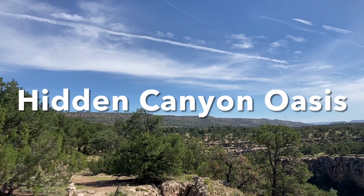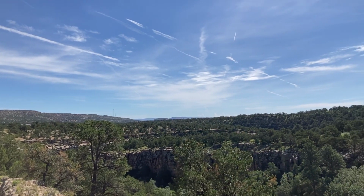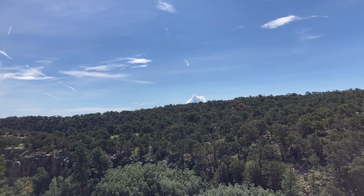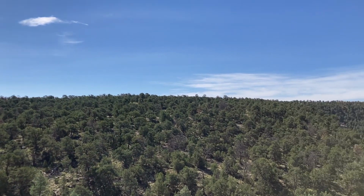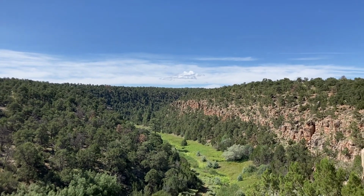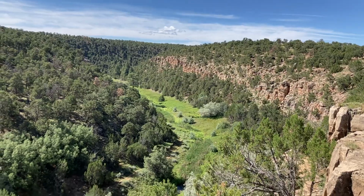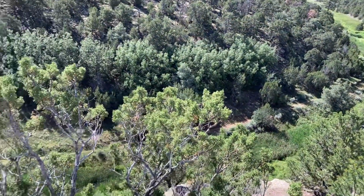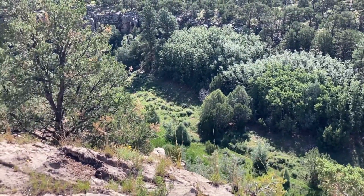Near Thoreau, New Mexico is one of my favorite hikes in the state of New Mexico. You wouldn't even know it's here by looking at the surrounding landscape. But here at Bluewater Lake State Park is Bluewater Lake Creek Canyon. It's a spectacular little spot, and we're gonna go down and explore it.